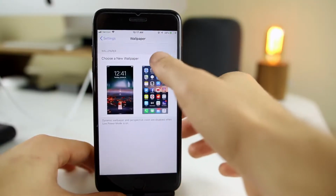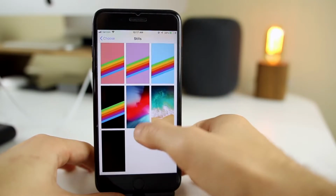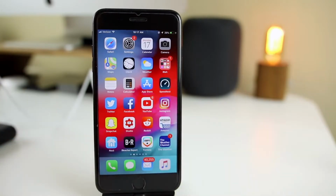I'm going to go ahead and put the new iOS 12 wallpaper on. If we go to stills, you can see that is the new iOS 12 wallpaper right there. I'm going to go ahead and set that as both the lock screen and the home screen wallpaper. It just looks so nice.